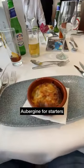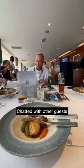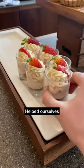Aubergine for starters, which was really tasty. Then for main course, roast lamb, which we enjoyed whilst chatting to the other guests around the table. A good selection of desserts and cheeses, and it's a case of helping yourselves.